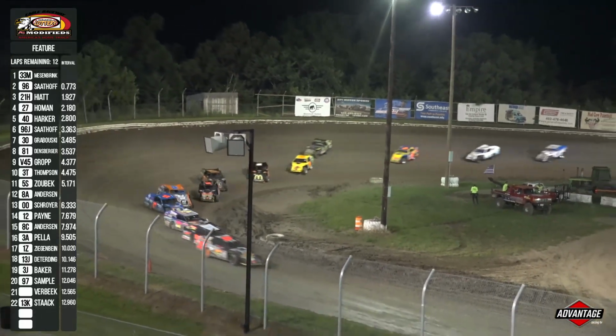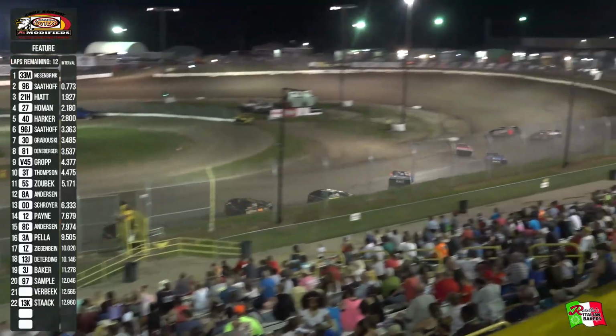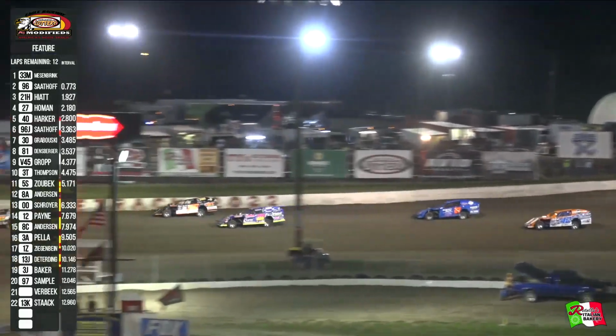Green flag is out of turn number 4. 12 laps left to settle it. Mason Brink takes the low side, Sadoff takes the high side. Hyatt low, Holman high, Harker low.